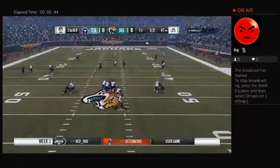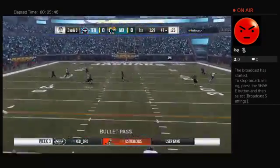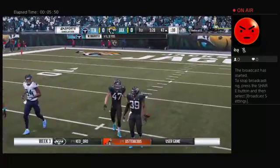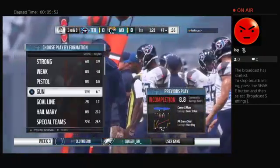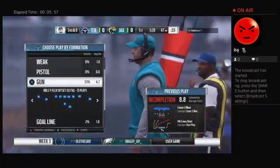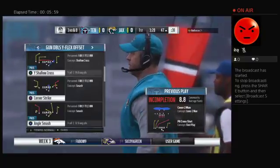Off the play fake, Mariota. And he knocks the ball away, and it falls incomplete. It was Kenny Vaccaro there to get a hand on that one. The turnover put him in great field position. They don't want to squander it with third down coming up.